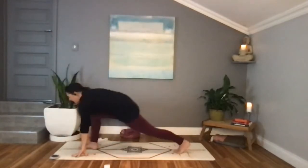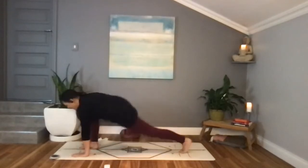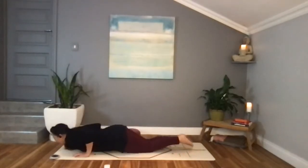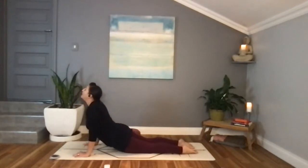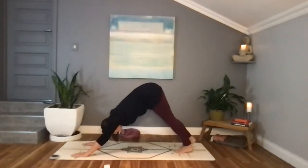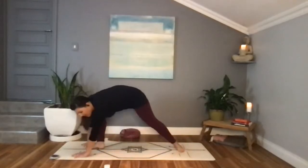Left leg back. Retain. Exhale. Inhale. Exhale. Inhale, step your left foot between your palms, coming up and bending the left knee.